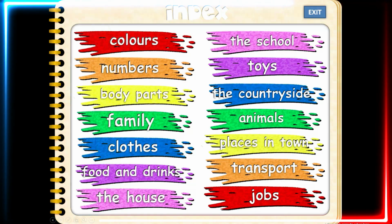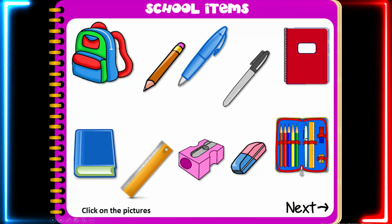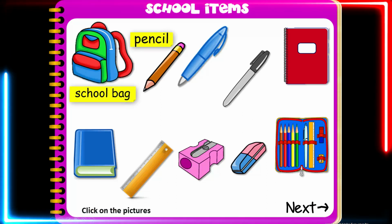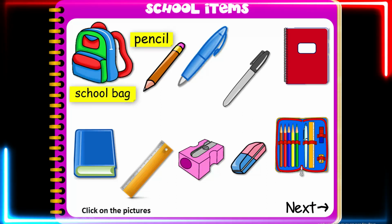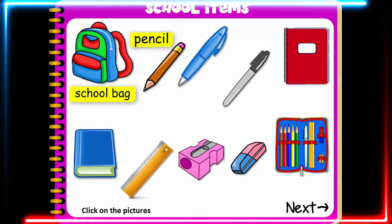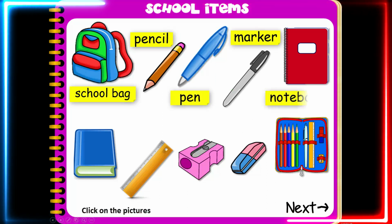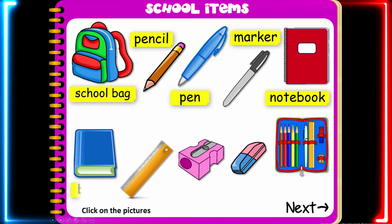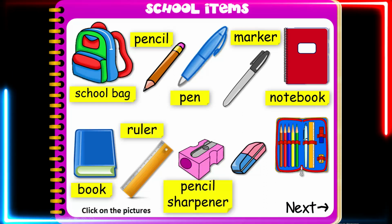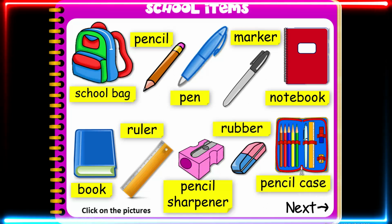Let's go back. School items. So if you're in school already, you should know a few of these. School bag, pencil. It helps if you say the words a few times, so you can even slow down the video in the settings if I'm talking too fast. Pen, marker, notebook, book, ruler, pencil sharpener, rubber, pencil case.